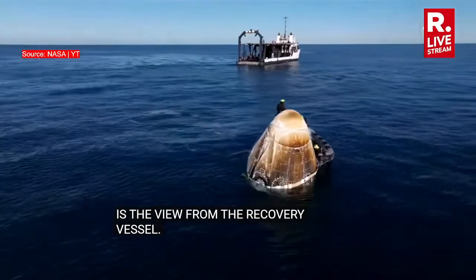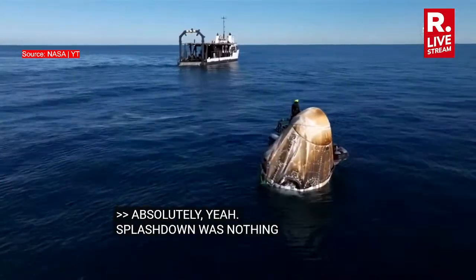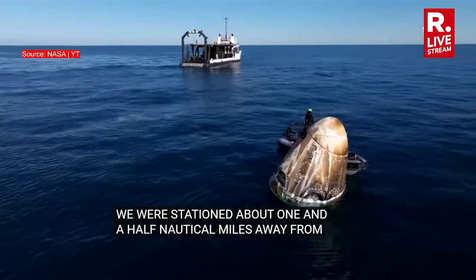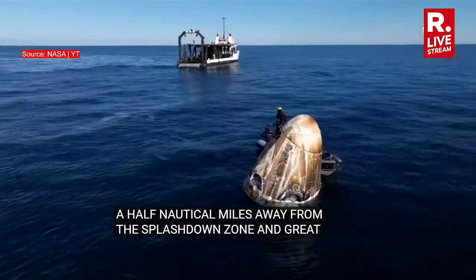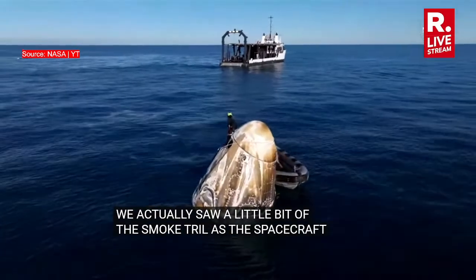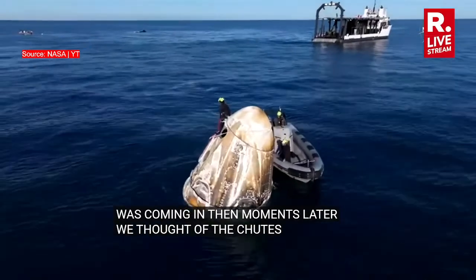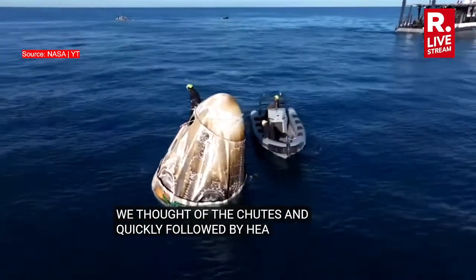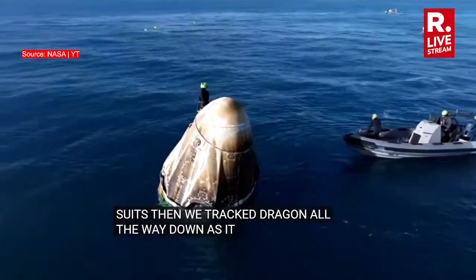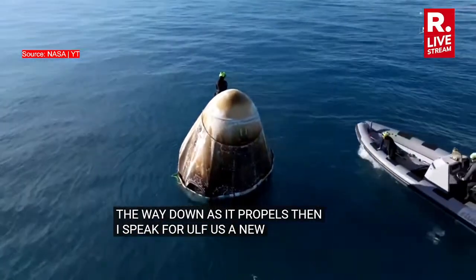Absolutely. Yeah, I was mentioning earlier, Splashdown was nothing short of spectacular. And we were stationed about 1.5 nautical miles away from the splashdown zone and had great visuals here on the recovery vessel Megan. We actually saw a little of the smoke trail as the spacecraft was coming in, and then moments later we spotted those drogue chutes, and this was quickly followed by 4 healthy white and orange main parachutes. We then tracked Dragon all the way down as it slowly descended into the ocean. And I think I speak for all of us on the ship when I say a new core memory was made today, and we are looking forward to having Crew 9 on board with us a little later.